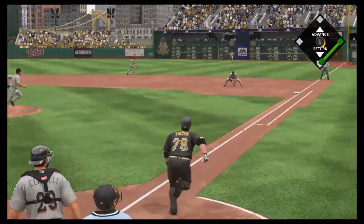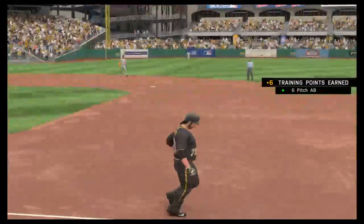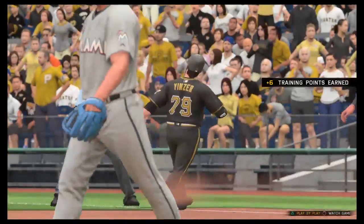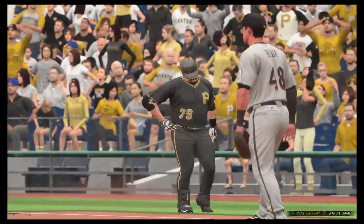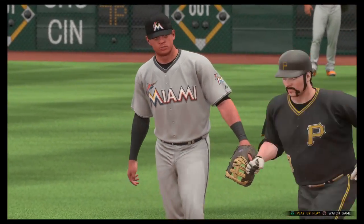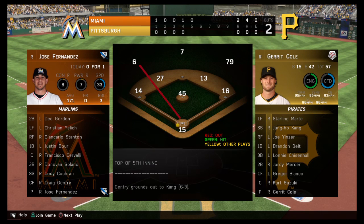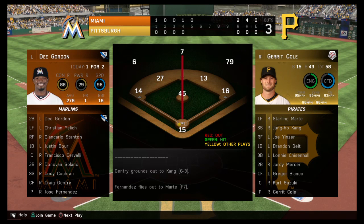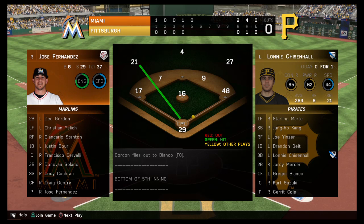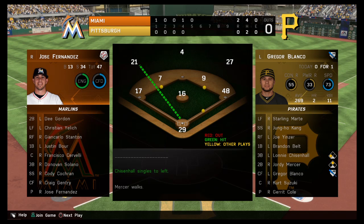To first. Bohr is up with it, and he'll take this to the bag himself, and there are 2 away now. So far, he's going no-hitter into the fourth. First baseman. Oh, he loses his no-hitter.